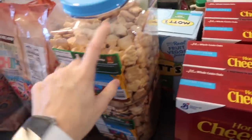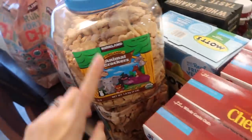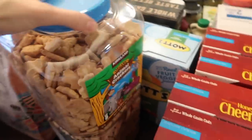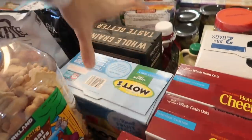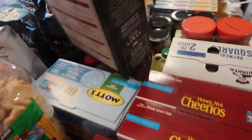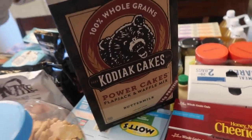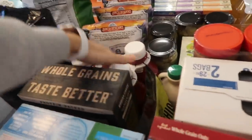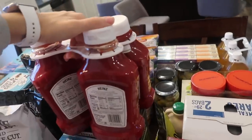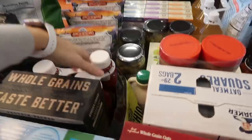I don't know where to go next. There's so much here. We have 2 of the animal crackers. That is my youngest son's absolute favorite. We have some of the Mott's fruit snacks. These are dye-free, so that's what I look for when I look for fruit snacks. This is the kids' favorite pancake mix. So we have Kodiak cake for them, and then we also got them some ketchup. We don't use very much ketchup, so 3 bottles is going to last us forever.